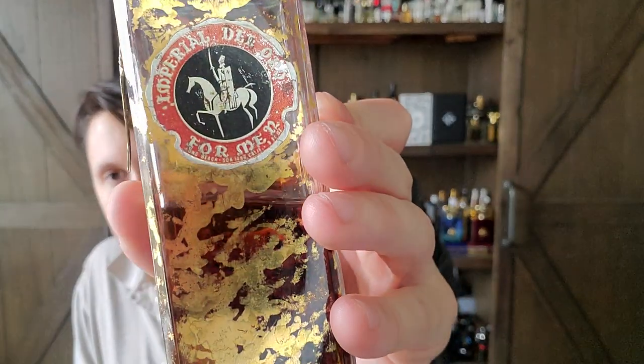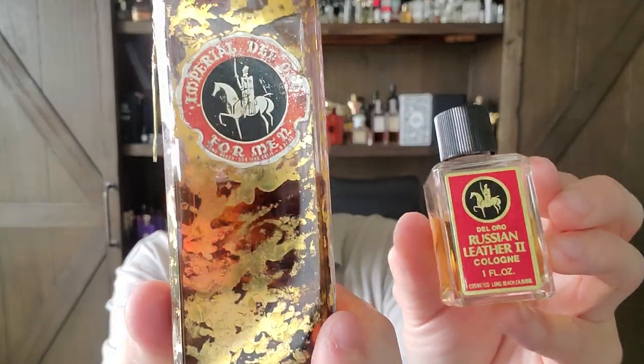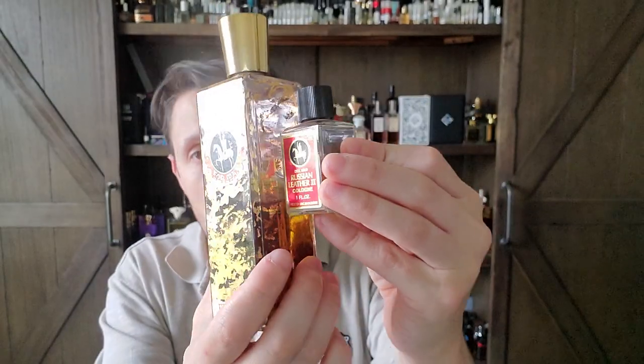And so basically what happens whenever you spray 1776, it starts off, compared to some of the other Russian leathers, which I've shown before, but for me, stuff like this, Del Oro Russian Leather, these are fantastic. There's actually two of them. There's a Del Oro and there's a Del Oro Russian Leather 2. And they're both phenomenal Russian leathers.